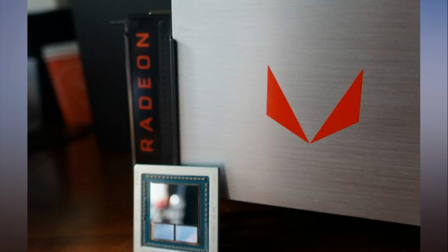The cryptocurrency mining craze has driven prices for all Radeon graphics cards from here on out through the roof. Some are still good buys in today's inflated market, but they're all selling for significantly over suggested pricing.